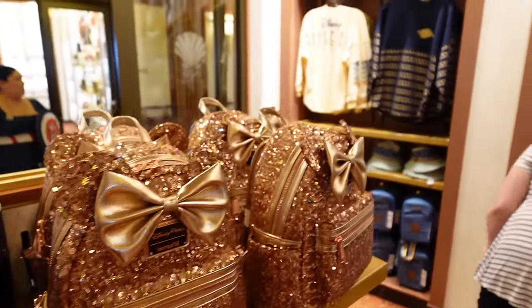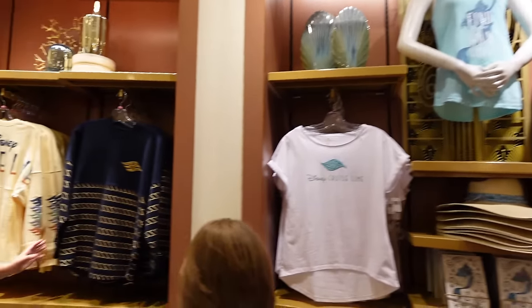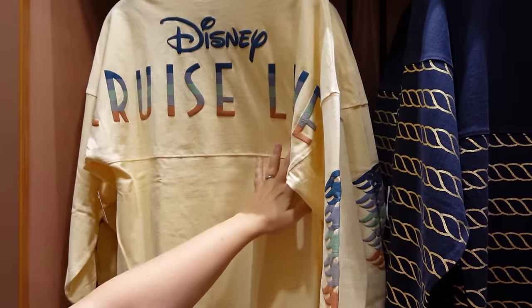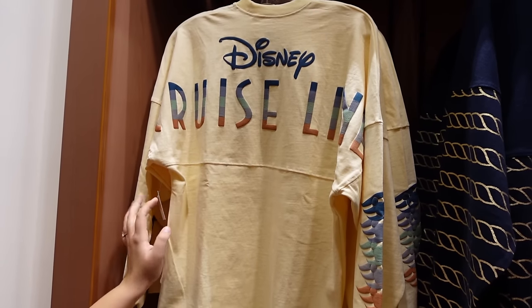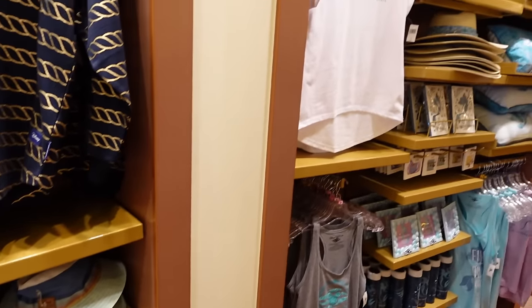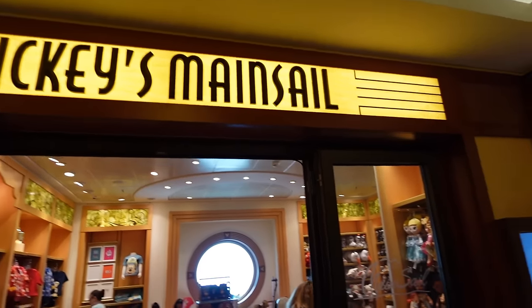Loungefly bags. It's got like the ropes on, that's quite nautical. Quite a nice one with the sleeve. What? With the Mickey. Yeah, you've got one this sort of colour, haven't you, as well? I've got one from Disneyland and it's pretzel. Yeah, same sort of lighter colour. $79.99 for that one, so it's $10 cheaper than the other one. Quite nice. And right opposite, we've got Mickey's main sale, so we're going to have a look in this shop now.